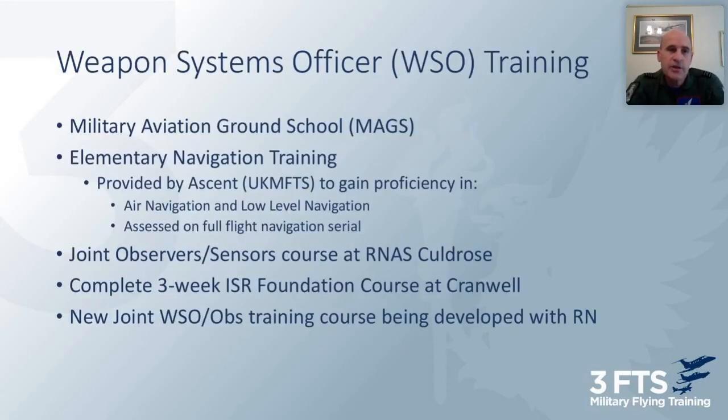Moving more specifically then into weapons systems officers and the WSO training there. After completing MAGS, they'll conduct elementary navigation training, and that is provided by Ascent under the UK MFTS, gaining proficiency in air navigation and low-level navigation. They'll conduct 5 flights during the time that they're taking this training, and the final flight is a full assessed trip where they'll put the trip into the mission planning system, load the systems on the aircraft, and then fly that route and recover back to Cranwell.